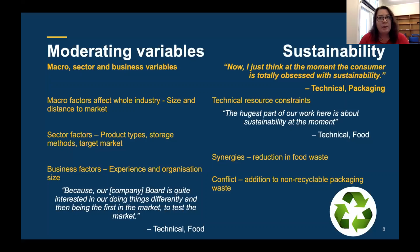Moderating factors were on 3 levels. Macro factors affected the whole industry, things like New Zealand's small size and our distance to our export markets. These factors affected all New Zealand exporters. Differences in product type, storage methodologies, and target markets were all sector factors. For example, lamb has different needs from kiwi fruit or dairy products. Markets also have different needs. Several participants discussed the challenge of exporting to China relative to, say, the USA.